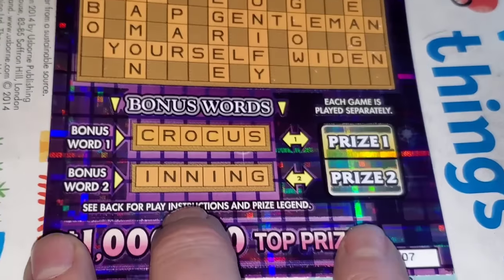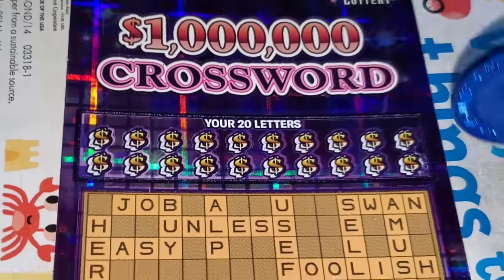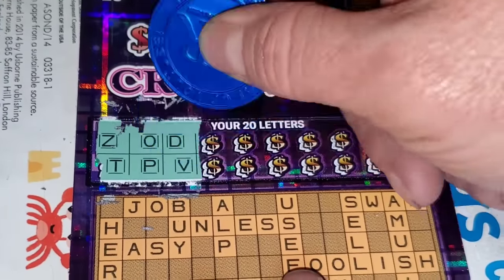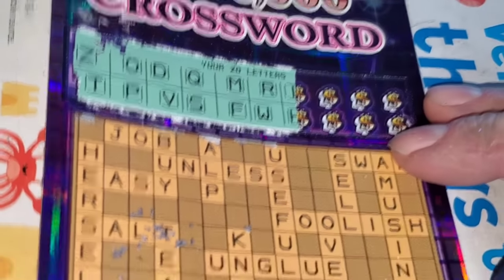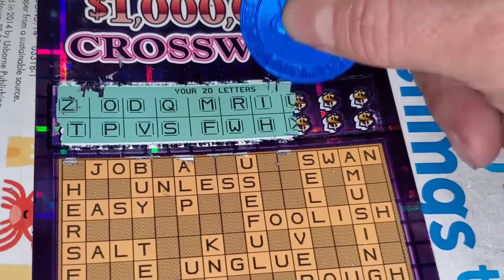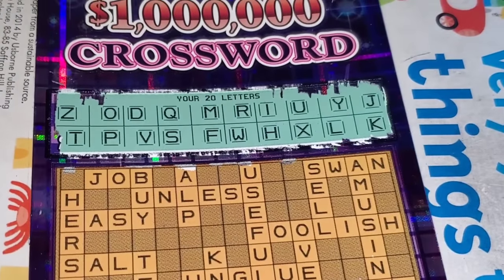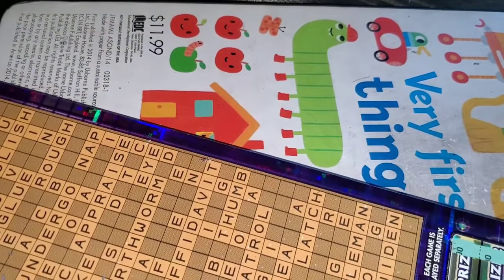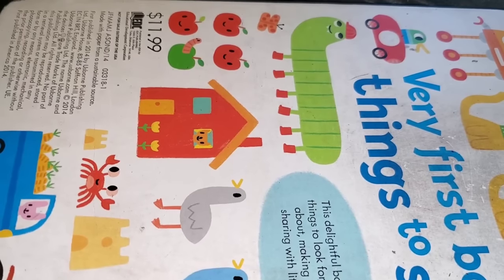6, 7, crocus inning. Again, no matching letters. Little zeros on both. Sorry, my leg itched. Nothing in the bonus. And nothing. Alright, no luck with the purple. Alright, we're going to switch over to the second chance drawing scanner.